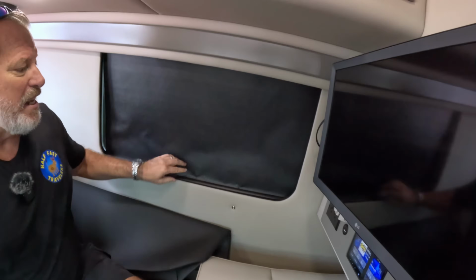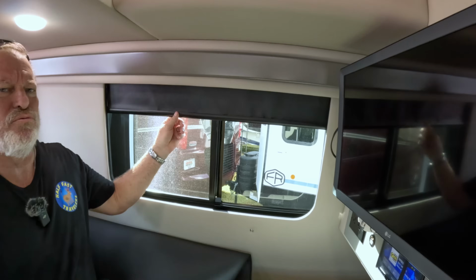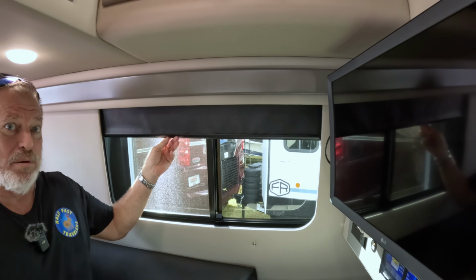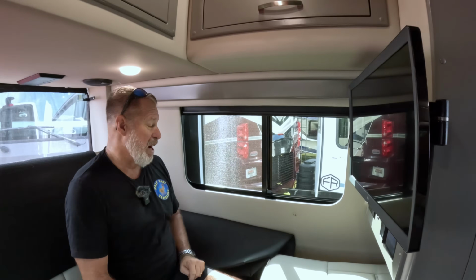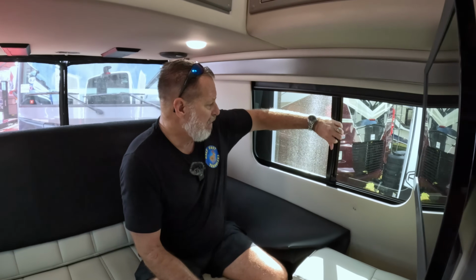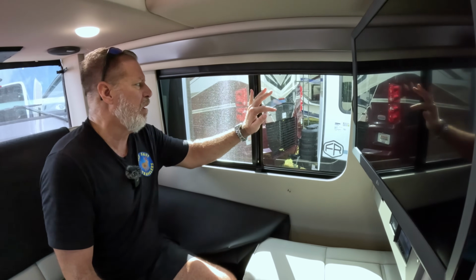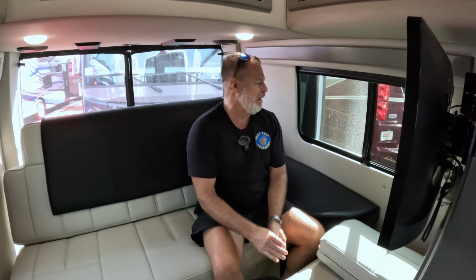Let's take a look at these shades, because we really liked these shades. I know that they look cheap. We had no problem with our shades when we were traveling. However, I will mention this. These look like Fresco windows. These may not. We had windows by a company called, I can't remember the name of the company, but they were Fresco windows. That may have been the name of the company.